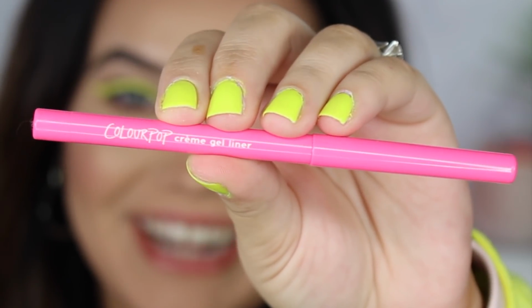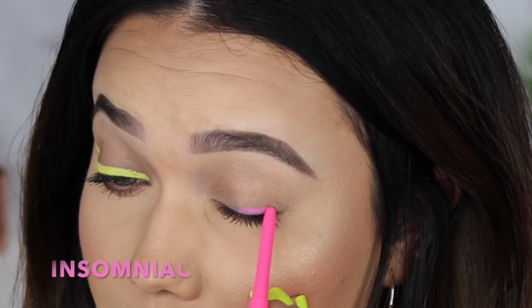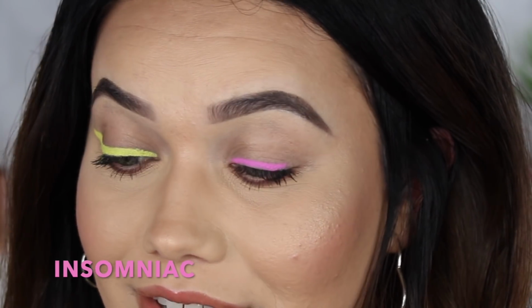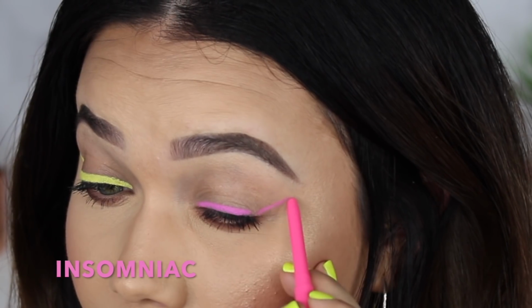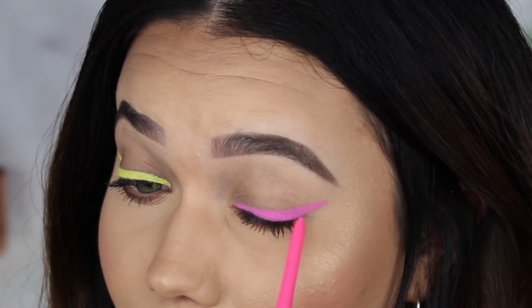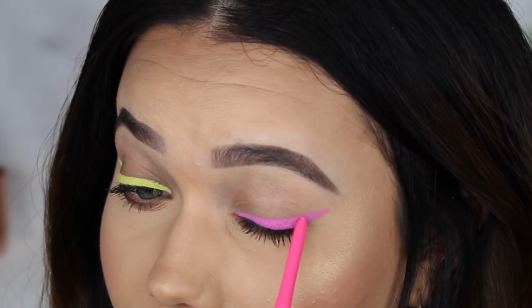Next, we are trying the pink shade. This is called Insomniac. Please be bright. Oh, it's pretty. I was so scared these wouldn't actually be bright and that would break my heart. Oh my gosh, it really is neon. This is crazy. I'm ordering so many of these liners.